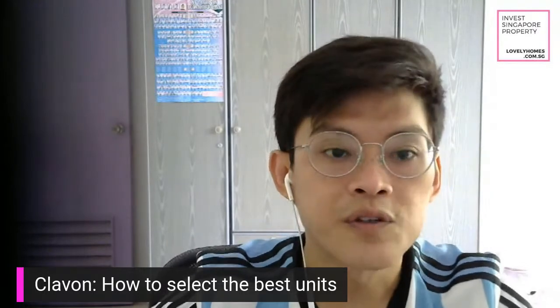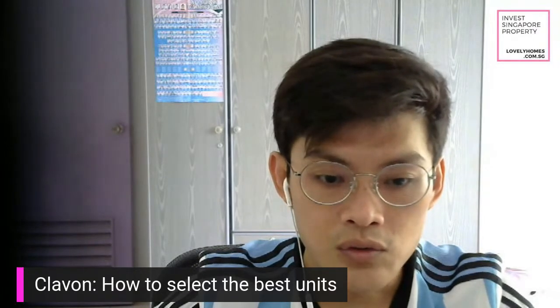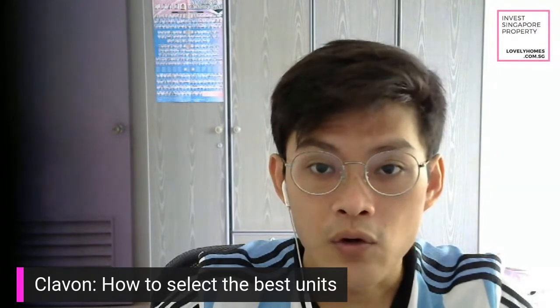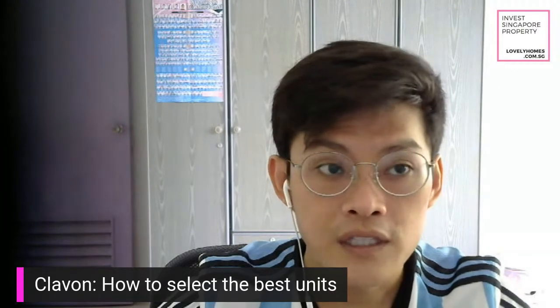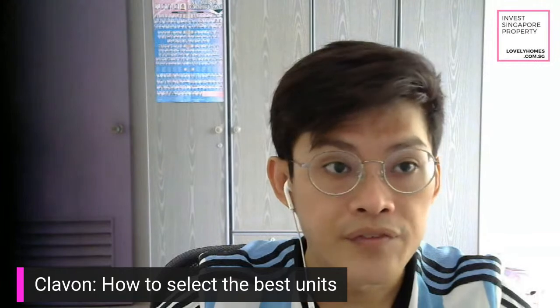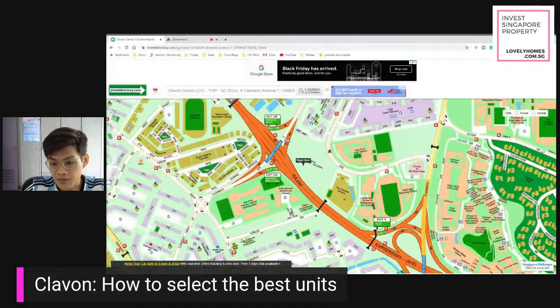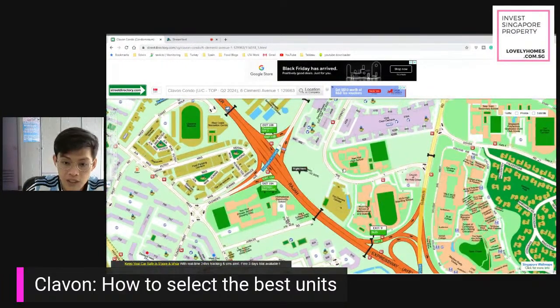So without further ado, let me talk to you about the site for this Clavon. I'm going to show you the site of Clavon. I've opened up Street Directory here. This is the actual Clavon site. I've zoomed in to just talk about the surroundings first.